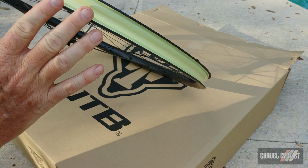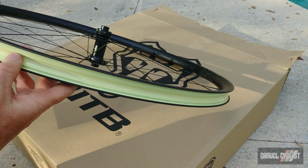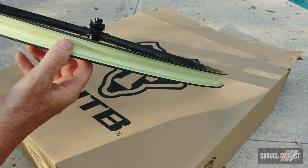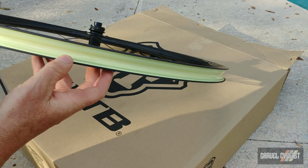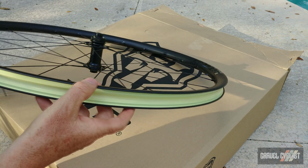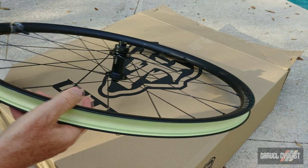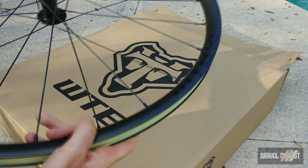Something different on this wheel set that sets it apart from others I've seen on the market is the nylon strip that resides beneath this layer of tubeless tape. Basically, it pops it up a little bit, so to speak, and helps to make a better seal, and hopefully, during the inflation process, makes my life easier getting the tire to pop onto the rim. And I need to mention, these are a hooked design, so that's quite a good feature for a lot of riders.